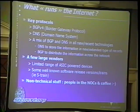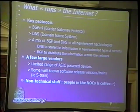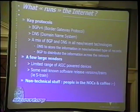BGP is the routing protocol that is used to exchange information between autonomous systems. An autonomous system is usually a company, an ISP, that has to work with other ISPs to exchange your routing information. The next key protocol in the internet is DNS. I mean, everybody has to configure DNS on the laptop, on the home PC, at work. I mean, without these two key protocols, the internet wouldn't be running. And if you attack them, well, you can not melt down the internet, but make sure that part of the internet is not working anymore.